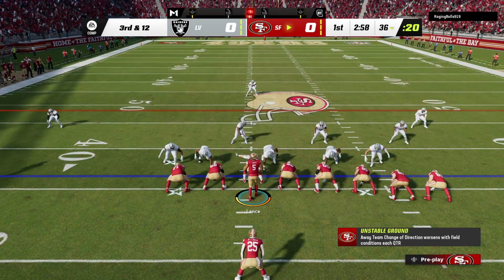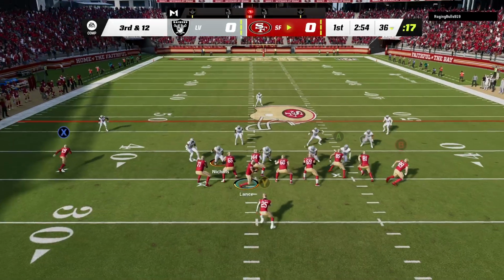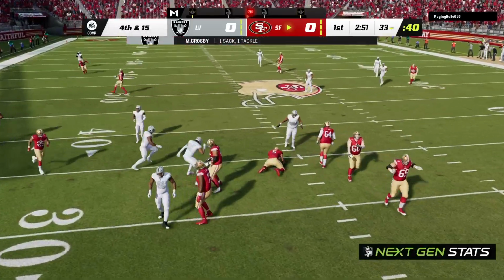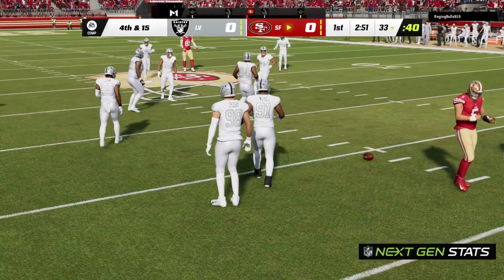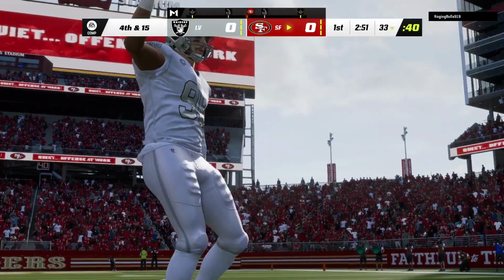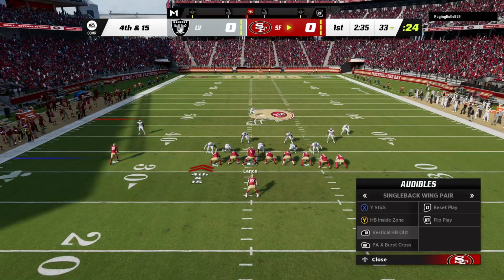Okay, let's see what they have drawn up here a little bit behind the line. 12 yards needed to gain a first down. And Lance now to throw. And the Raiders have got him. Max Crosby blowing up the play and getting the sack. And the number one mission of any offensive line, you got to protect that quarterback, keep him safe back there. This time, the rush got to him in a hurry.